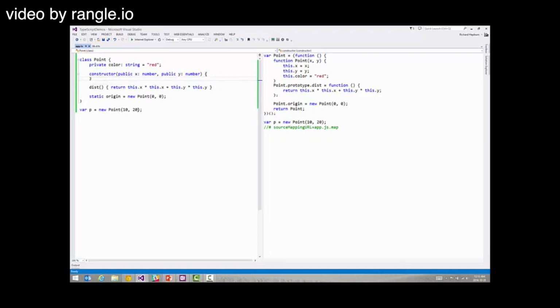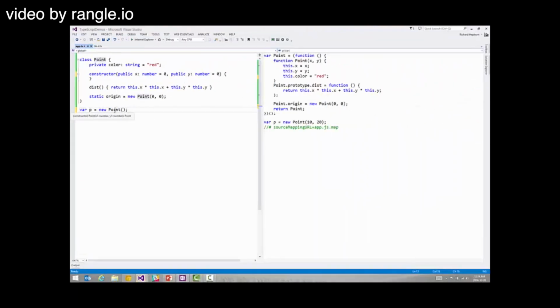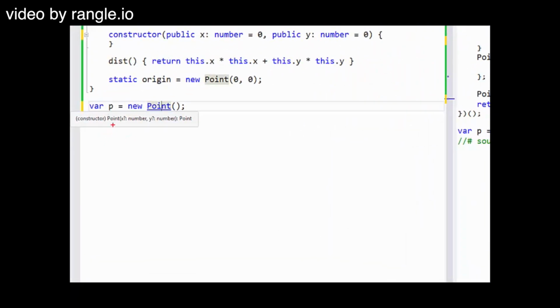Now let's say that I want to have some defaults because I don't want to have to always initialize this point class. Right now, it's requiring X and Y to be passed. Now, I can change that by specifying a default value here. And the minute I do that, I no longer need to pass the values when I create a new instance of point. And you can see here now that point has, the question mark there means it's optional. It has an optional X of number and an optional Y of number. And that it returns, when I create a new one, a new point.